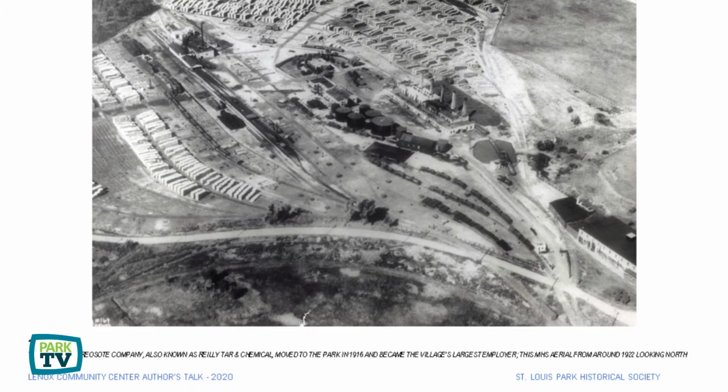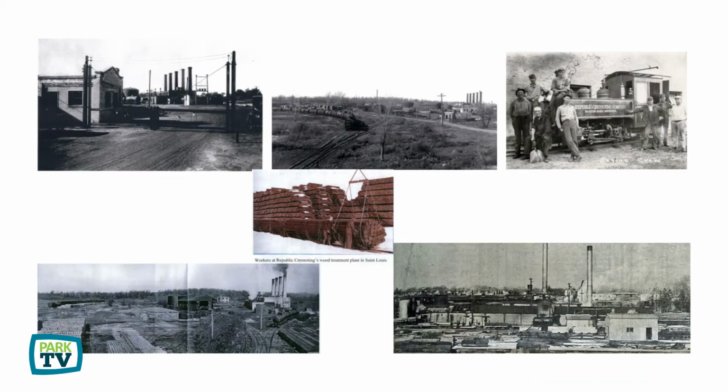1916 also saw another major employer in St. Louis Park, the Republic Creosote Factory, come to town. It moved its operations from downtown Minneapolis, where the coal gasification operations of Minigasco created the creosote as a byproduct, and the company used creosote to soak cedar blocks that were used as road paving in the city for many years. They needed a little bit more room to expand, and St. Louis Park had nothing but room.